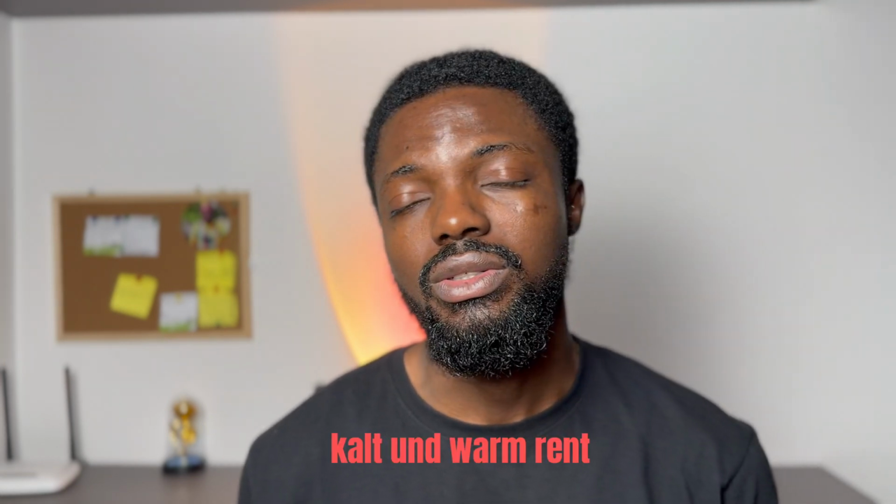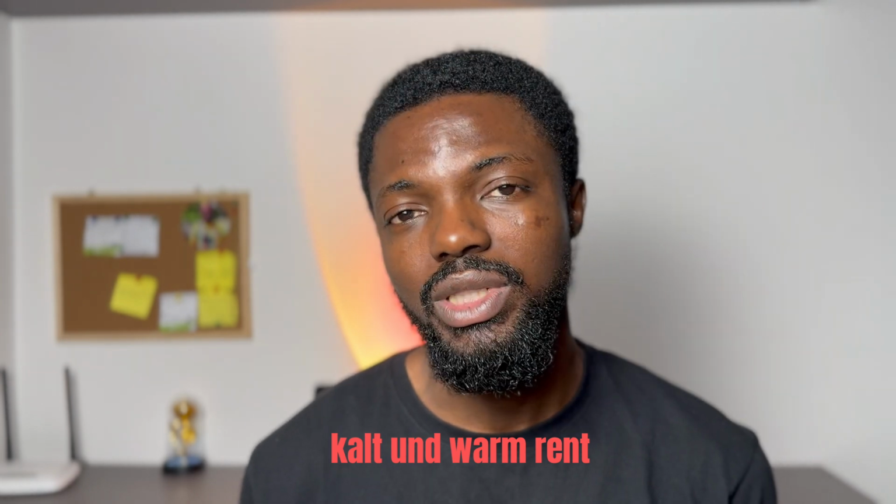This is all inclusive. You know, in Germany there are some places where you rent and heating or energy or water might not be included in the rent, but in my case it's included in my rent. So that's how much I pay on a monthly basis, €415.27.